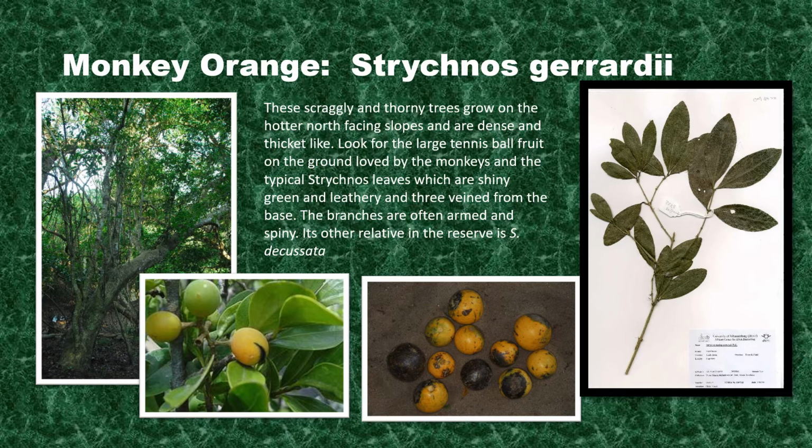Look for the large tennis ball sized fruit on the ground. This is loved by the monkeys. And the typical strychnos leaves, which are shiny green and leathery, and also 3-veined from the base. The branches are often armed and spiny. Its other relative in the reserve is Strychnos decussata. There are several species of strychnos in southern Africa. Look out for them. They form a major component of our forests and grasslands.